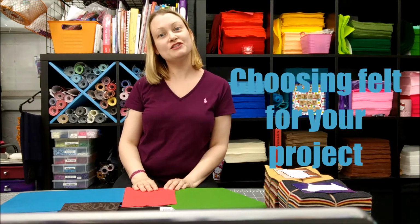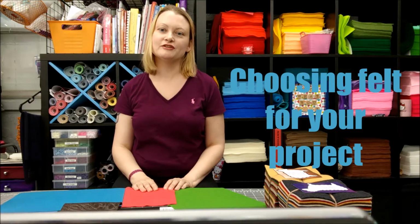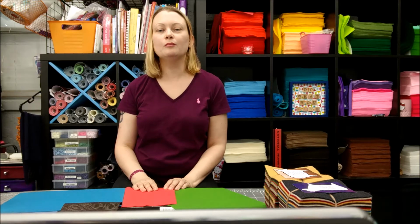So what type of felt is best for your project? Each type of felt has its advantages and disadvantages, which is why it's important to consider how your end product will be used. Acrylic felt is cost effective for things like children's costumes and toys, but wool blend felt is more durable and doesn't pill as much, making it a better choice for items that will see a lot of use, such as dolls.